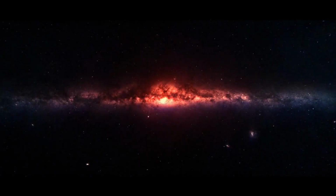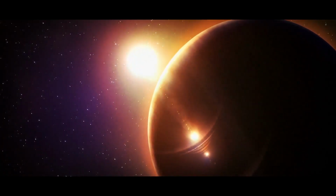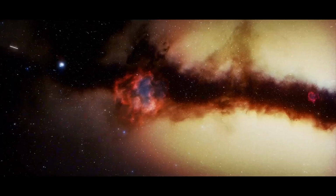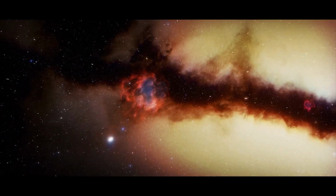This discovery turned out to be extremely confusing. Such short-lived massive stars, because tens or even hundreds of millions of years is a very young age for a star, aren't usually found in the halo. There, you can only encounter the oldest stars in our galaxy, those that are at least 10 billion years old.